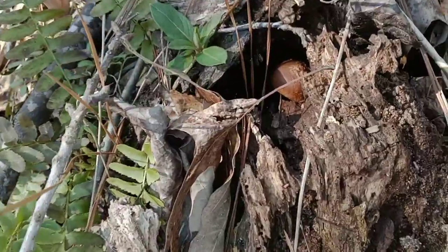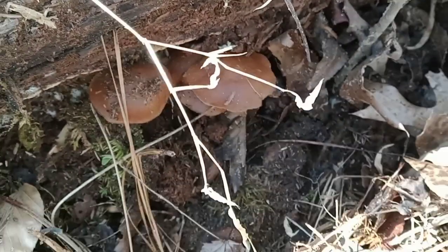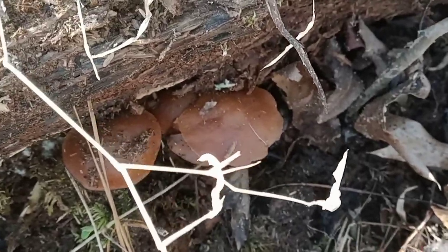These mushrooms are all over this dead tree. All over the place. Look at that. Look at those, some big ones. I'm going to pick one of those and see what it looks like underneath. I am bummed.